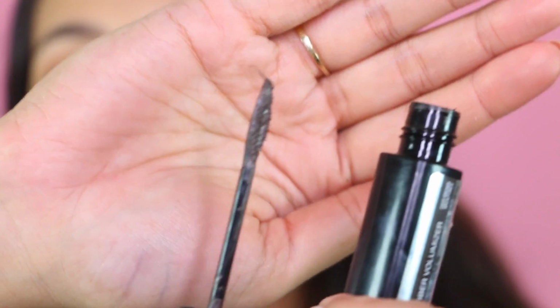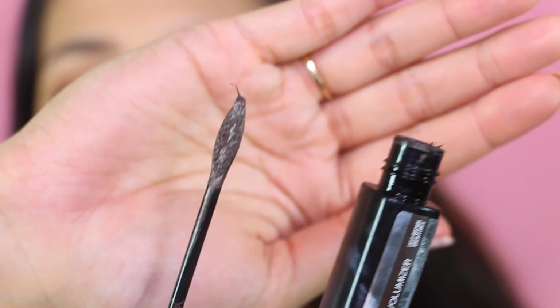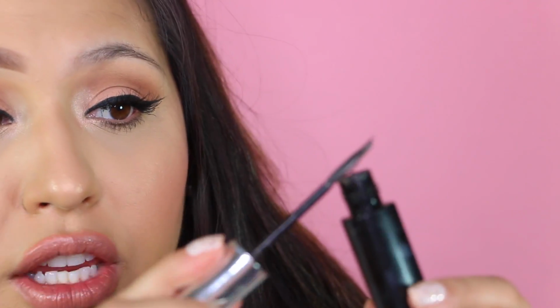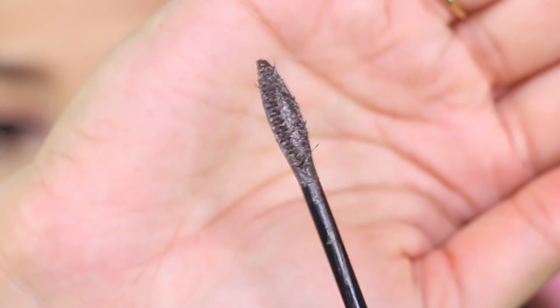This one's in the shade Deep Brown. This is what it looks like. And see, you can already see that fiber just hanging loose right at top. Don't trip, chocolate chip. I'll show you how you're gonna use this. I know it looks like a lot of product, so when you use this, make sure that you wipe the top and also the tip. Wipe the tip. And this one does have fibers in it, and it's like a little comb. It's something so different than a lot of other brow sets, and I love it.